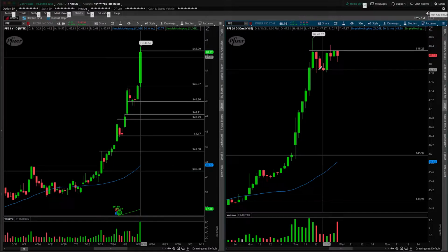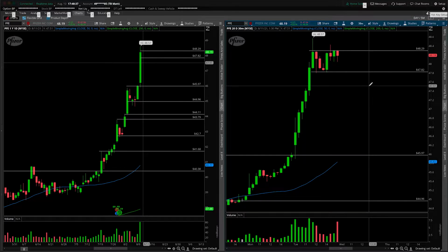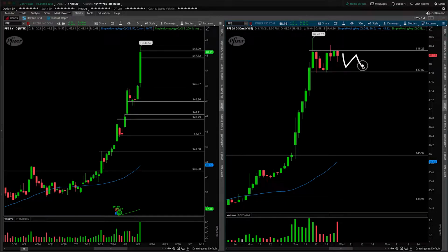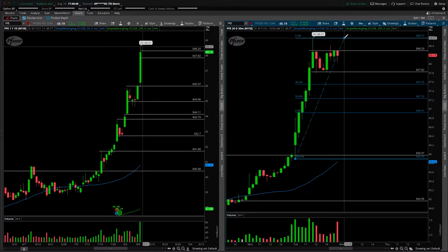That brings into point the next point, right down here. Consolidation lows are at 47.82. The most bullish form of consolidation would be respecting that, and then boom, you take the break, obviously there. But then what if that breaks, right? Where are we looking for support to potentially come into play? That's where our Fibonaccis come in handy, doing something like this.